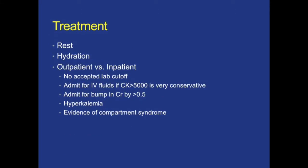Treatment of exertional rhabdo clearly will consist of rest and hydration. Now, that may be PO hydration or IV. It may be inpatient or outpatient treatment. There's no accepted cutoff for when the person should be admitted.